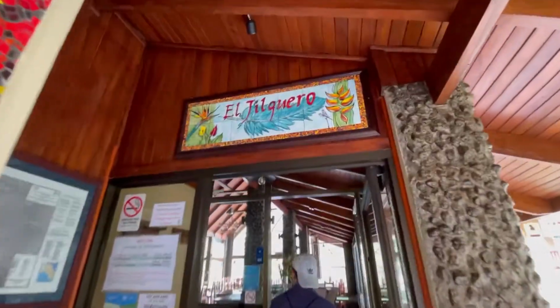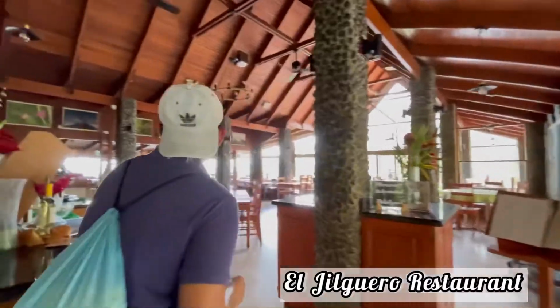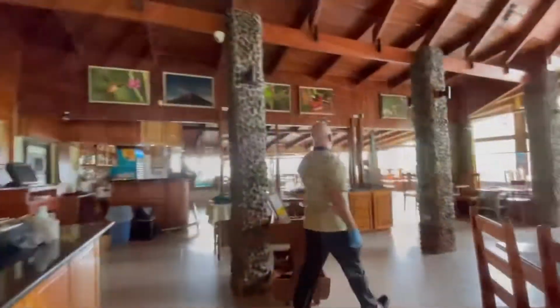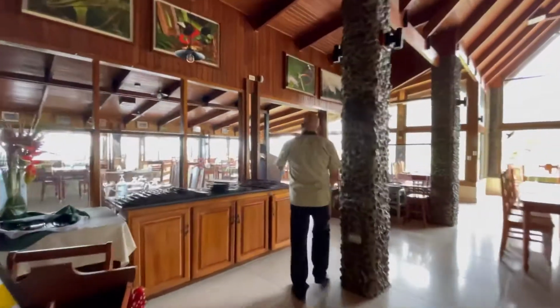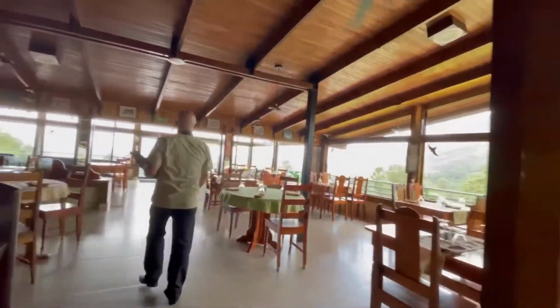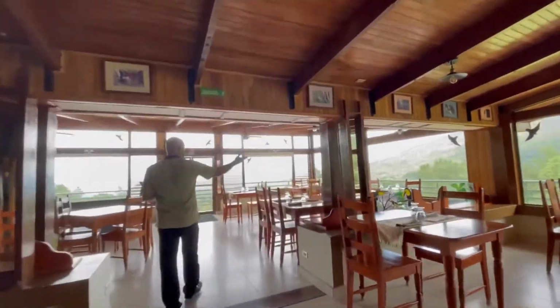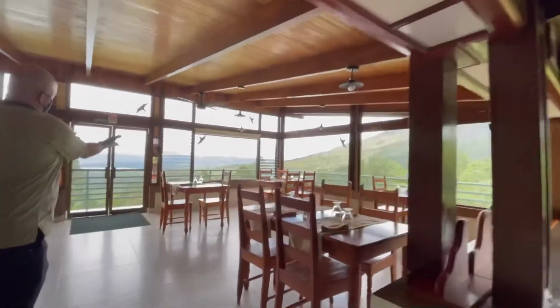The hike worked up our appetites, so let's see what's for lunch at El Hiliero restaurant. We arrived early, so we got the restaurant to ourselves. We pick a spot where we can look at the amazing view of the Arenal Volcano. This is the closest we've been.